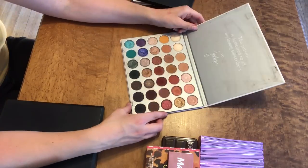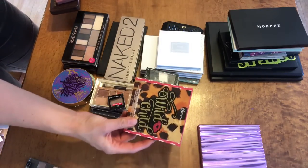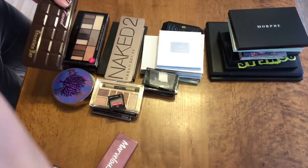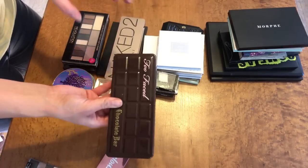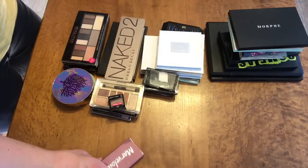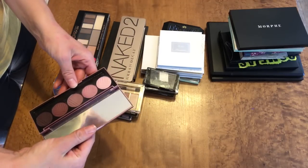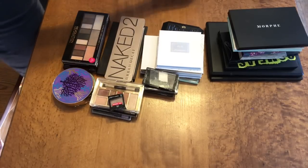And my Jaclyn Hill palette I'm keeping. I am gonna keep my Wild Child palette because of that one shade, and I'm gonna keep my Urban Decay, this one. Dang. I am gonna keep my Chocolate Bar palette, my Marvelous Mauves. I'm gonna put it on the chopping block. That's how I feel better about that stuff.